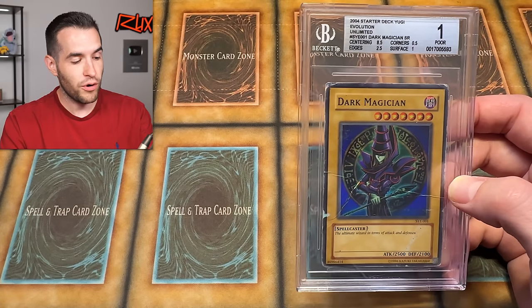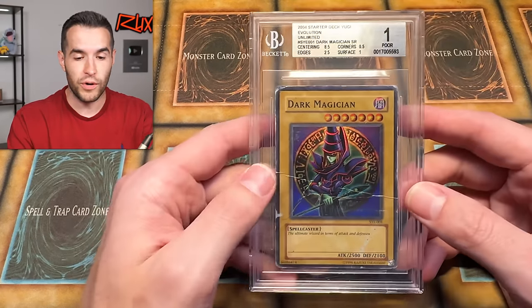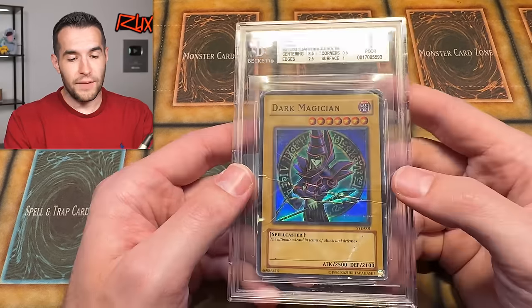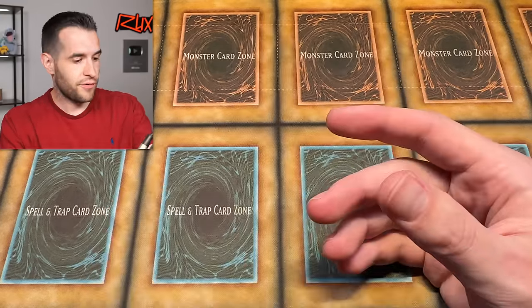If you guys don't remember, if you're a very long time viewer of the channel, we once graded a first edition LOB Blue Eyes in a fair 1.5 grade at PSA. You can get 0.5s at PSA. We got a 1.5. It was amazing. I missed that card. I sold it for like $300. So very sad. I really wish I still had it because that was hilarious.